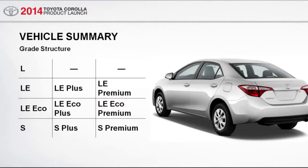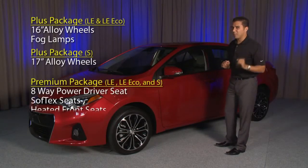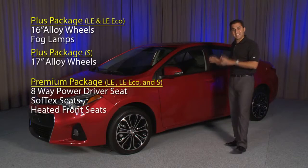Now that we've talked about engine technologies, transmission technologies, and comfort and convenience for the passengers, let's focus on you, the driver. So let's talk about packages that the Corolla offers. On the Corolla LE and above, there's a premium and a plus package. In the plus package, it adds alloy wheels. Premium package adds one of my favorites, heated seats.